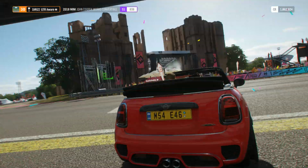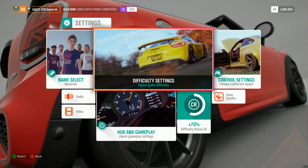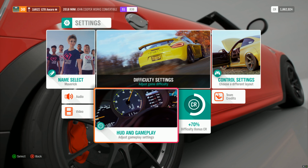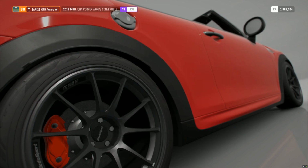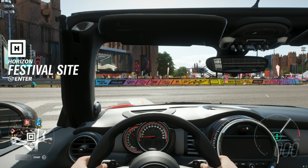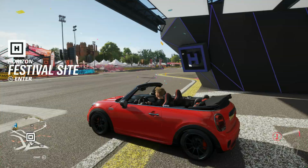It revs out pretty nicely. Yeah, it did go to 7,500, which is up, like 1,000 RPM from stock. And what I was gonna do is turn on the clutch, because let's pretend it's a manual version. Okay, let's pretend. You can still hold the turbo, which I really hope we can still do.